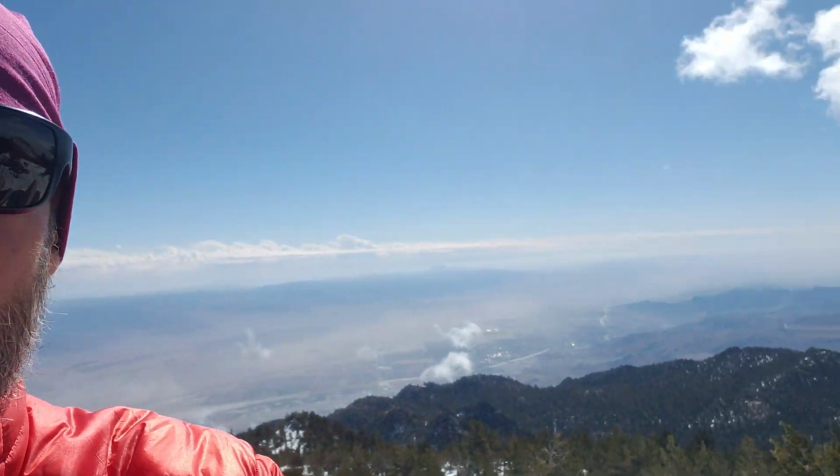Morning folks, San Jacinto Trail Report from San Jacinto Peak. Today's Monday the 29th of April 2019, just after 9 o'clock, and take a scan around.